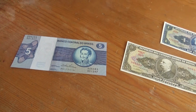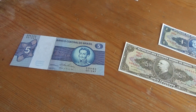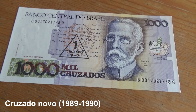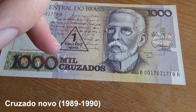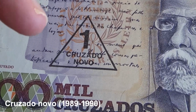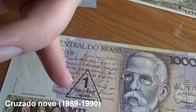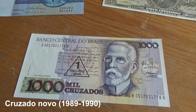But we are right about to hit the rapid inflation years of Brazil of the 80s and 90s, where basically every other year they changed currencies. With this note you can see it straight away in that it has two currencies on it. It was originally printed as a 1000 Cruzado note, but it has been stamped with the new currency of 1 Cruzado Novo, the new Cruzado. Now you wonder: we had a Cruzeiro earlier, then we got a Cruzado and a new Cruzado. So that's four different currencies for the same country in a period of under 50 years.